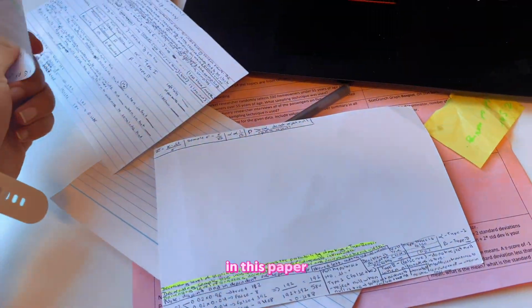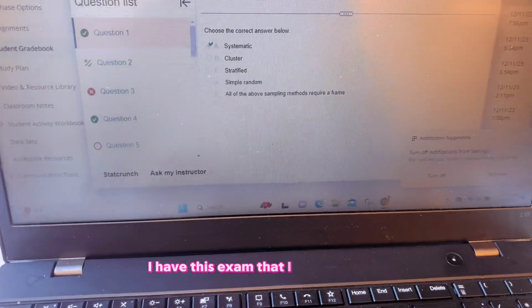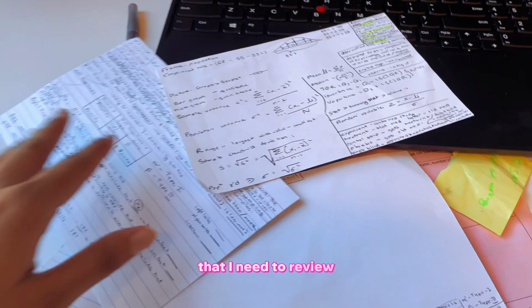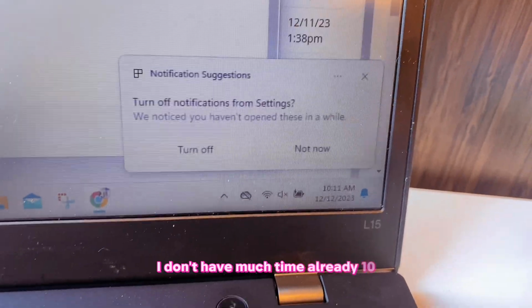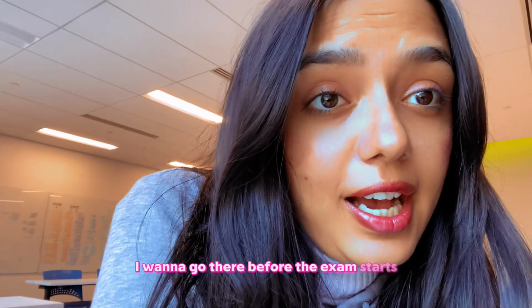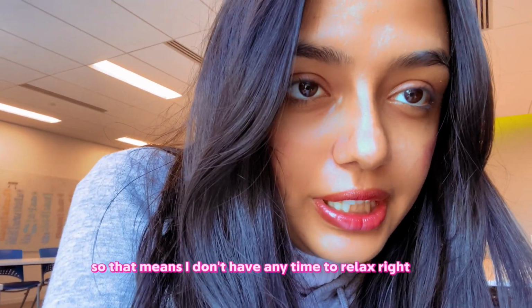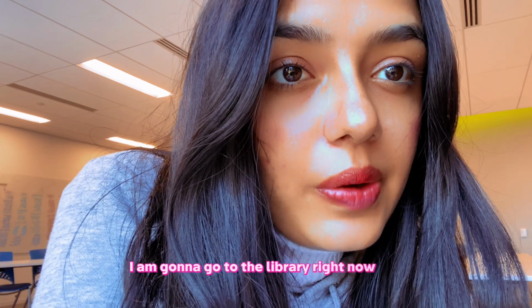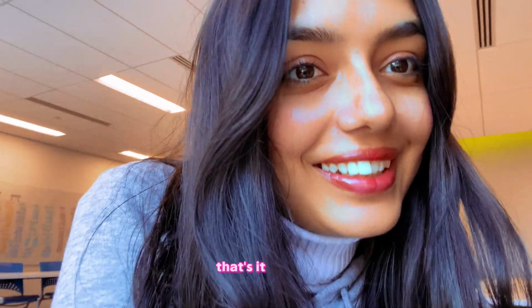In this paper, and I have the new topics that I need to review. I have this exam that I did yesterday that I need to review, and I'm gonna write notes from that as well. I don't have much time. It's already 10:11 and my exam starts at 11 exactly. I wanna go there before the exam starts, so I just have like a couple of minutes to relax. So that means I don't have any time to relax right now. I am gonna go to the library right now and grab a calculator before they run out of it. And yeah, that's it. Let's go.